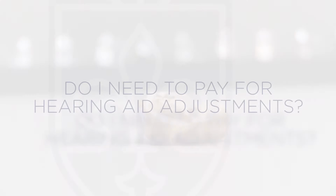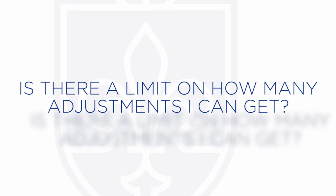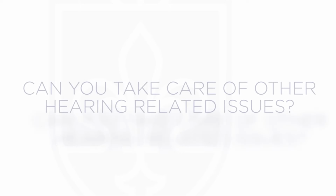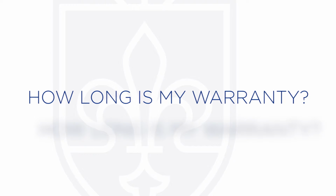You need to ask, if I come in to have my hearing aids adjusted, do I need to pay for that? And do I have only a limited number of times that I can come in for adjustments? You can ask, if I have anything wrong with my ears, let's say wax, can you take that out or take care of that? You need to ask, how long is my warranty? You need to ask, do you have loss and damage coverage?